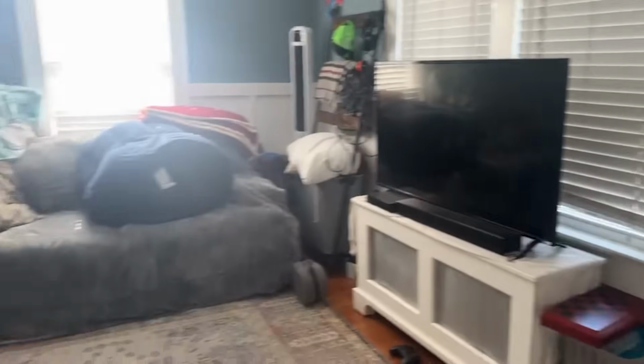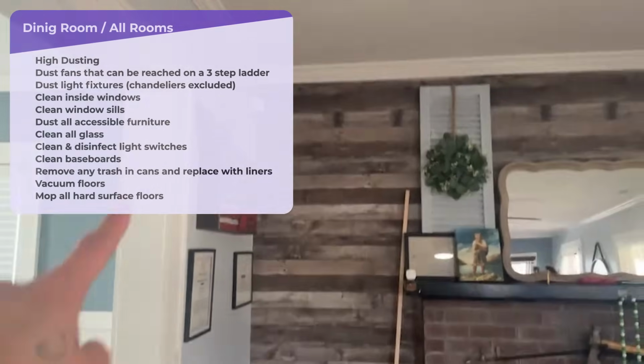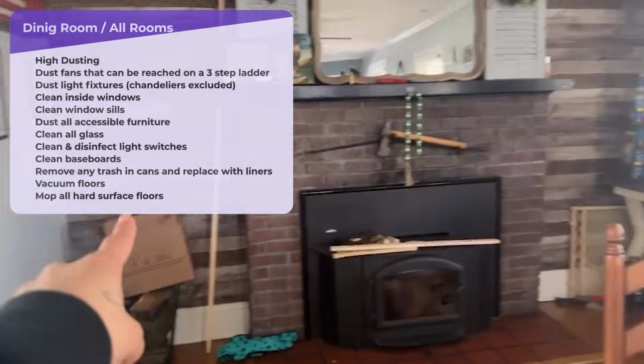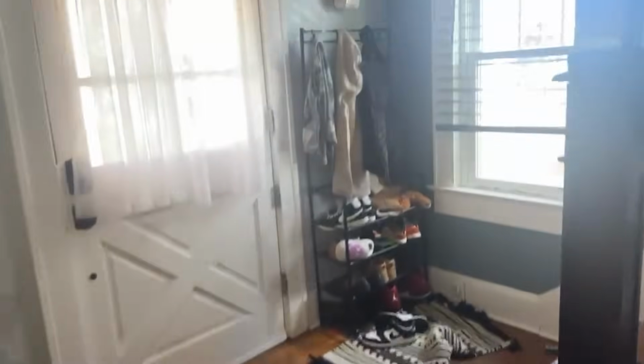And then the very last room in the house that we're going to be cleaning is this front dining room area, which we're going to start in this corner because it is the farthest one from the front door, you guys. Again, the high dusting, the fan, the windows, wiping all surfaces, taking out any trash, all the good stuff, you guys. And then we're just going to leave out of this front door. We're literally going to vacuum and mop our way out, and then we're going to be done.